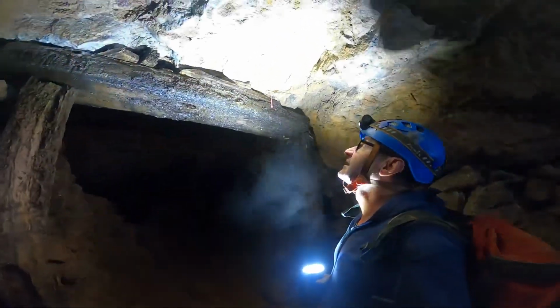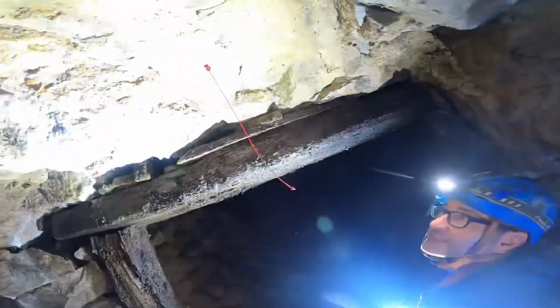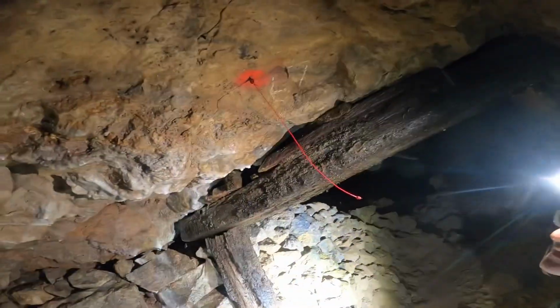I didn't see the headers, I just saw them. I thought they were just stopes. You know what that is? Sorry, not stopes. The red mark, that's the survey mark. Yeah.